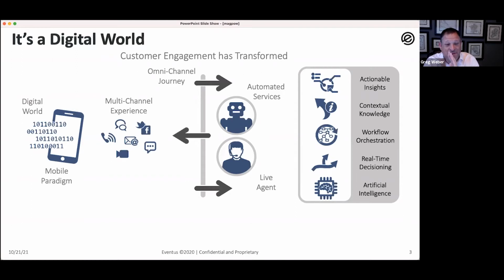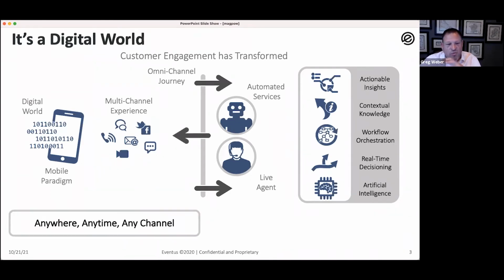These workflows have to happen in real time, no delays. We want to not create 30-minute, 40-minute on hold times to figure out anything. We need these to be real-time decisioning, and we're going to leverage AI in order to make those real-time decisions even more efficient. So what does that leave us at the highest level?